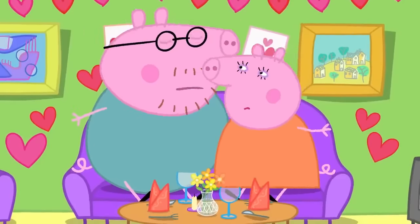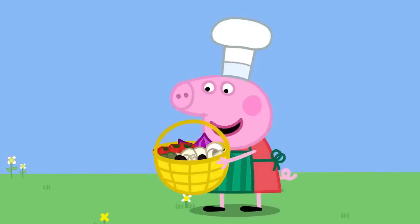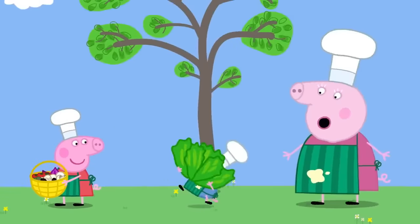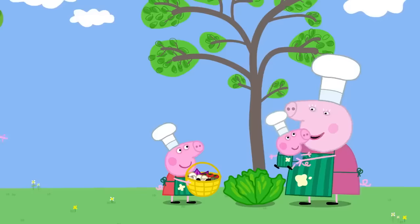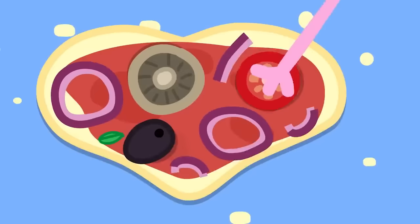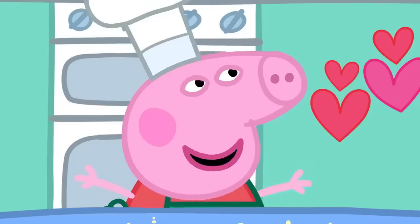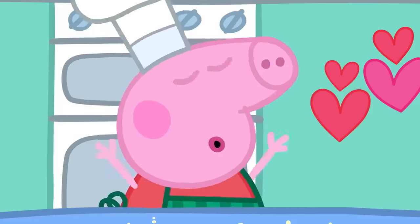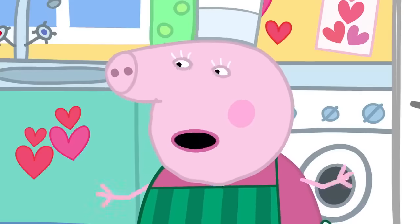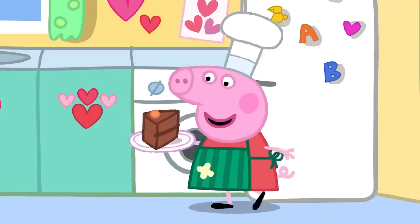Mummy and Daddy Pig are not sure what's going on. Peppa and George are collecting vegetables. The pizzas are going to have lots of toppings. Let's take the vegetables inside. Peppa and George add vegetables to their pizza. I know how to make the pizzas even more special. We can add Mummy and Daddy Pig's favourite foods. Good idea, Peppa. What are their favourite foods? Spaghetti and chocolate cake.